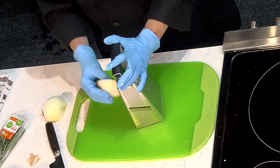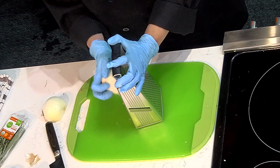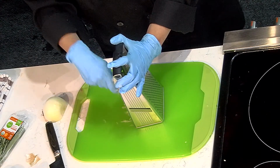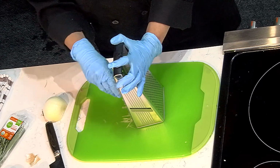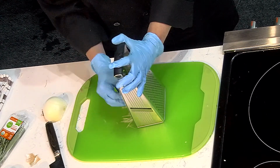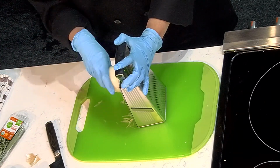Boom, boom, boom. Now, you do have to be careful because I will tell you, in my history in the kitchen, I have cut myself far worse on a box grater than I ever have with a knife. This is not a time to look away and see what else is going on. Pay attention. Be where your feet are.